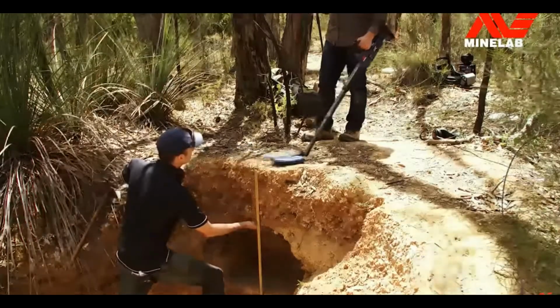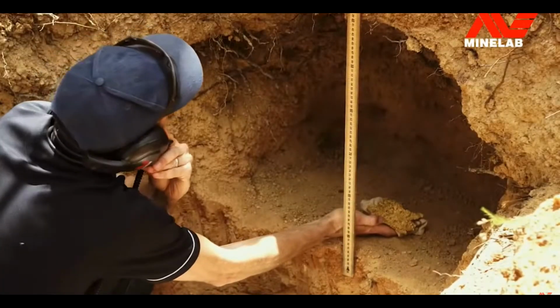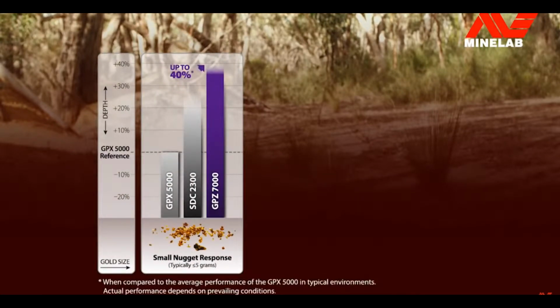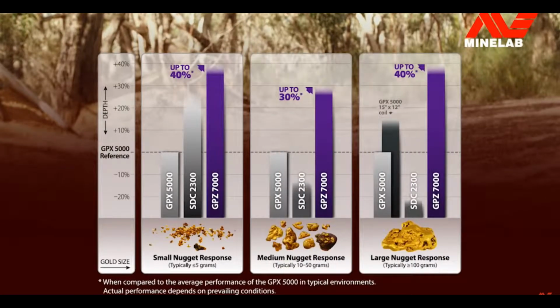as well as measuring the STC 2300 performance. Then, we recorded the GPZ results under the same test conditions. We've collated our measurements and here are the results. As you can see, the GPZ7000 clearly outperforms the other detectors, with a significant depth improvement over GPX on small gold nuggets. The results for medium and larger nuggets are also very impressive.